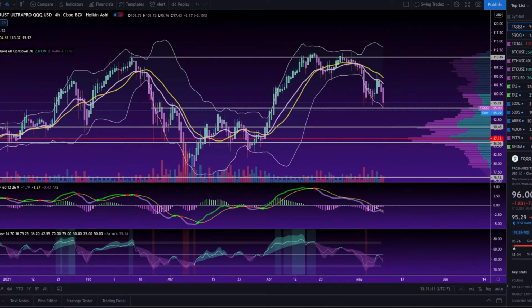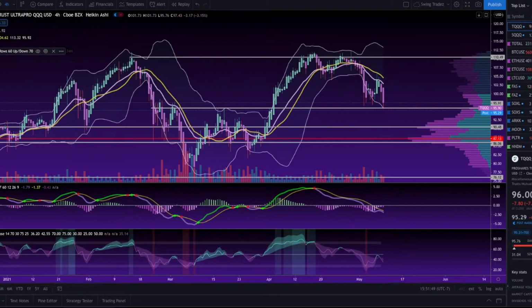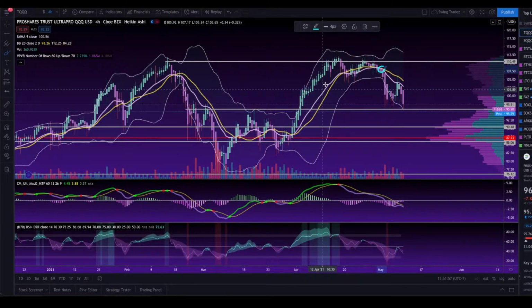And with that, let's get on with the indexes. Now looking at triple Q on the 4 hour, we recently got a good dip here on May 3rd. We got a good sell signal. This pink line represents the 9-day SMA and this yellow line is the 20-day SMA. Whenever they cross, it is a possibility of a turnaround to the downside or upside depending on the cross.